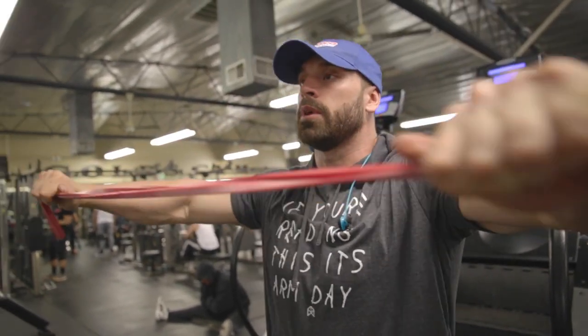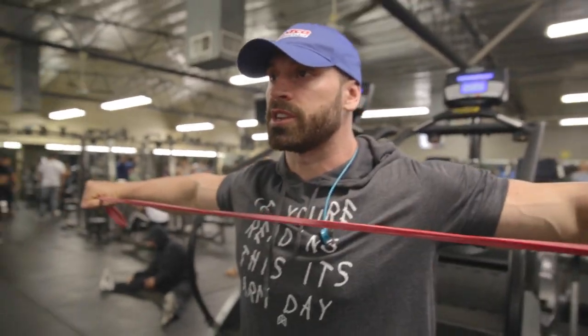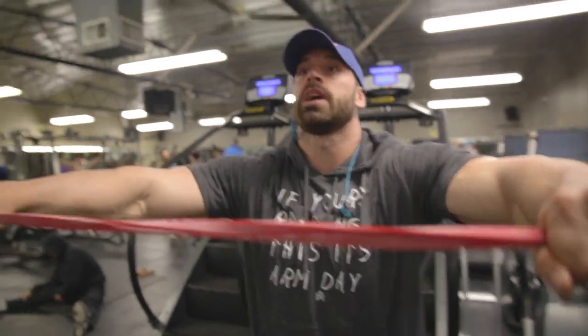And try and get in front of a mirror or something so you can stay as even as possible. Both your elbows should look like they're in the same position. You don't want one looking like this, you don't want to look like this. Try and be nice and even.